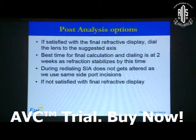Do I need to change this IOL and put another IOL, or do I have to do a LASIK on it? That decision you have to take.